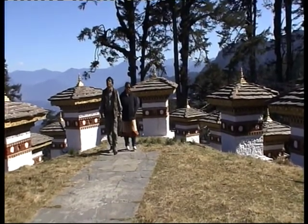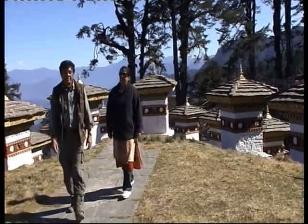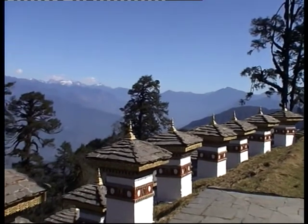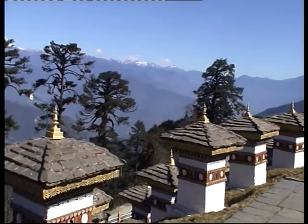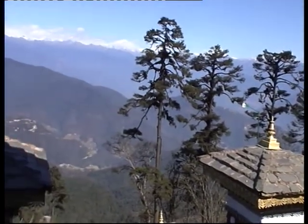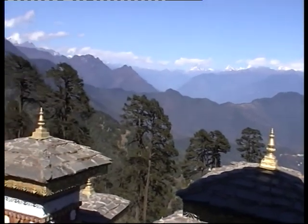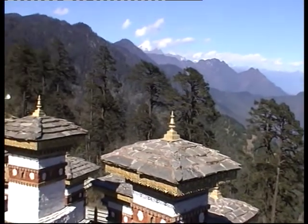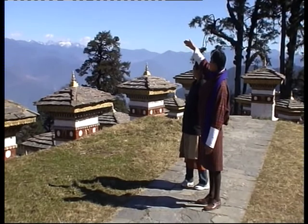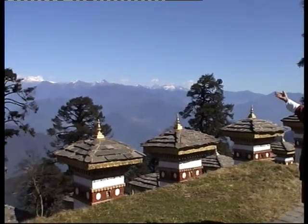This is Dochula Pass at 3,150 meters from sea level. You can see this spectacular view of the mighty Himalayan mountain ranges going over to China. That one is the highest mountain, the Gangar Pinsum, it's more than 7,000 meters. All those mountains totally belong to Bhutan. Beyond that mountain is China, because the border is behind those mountains.